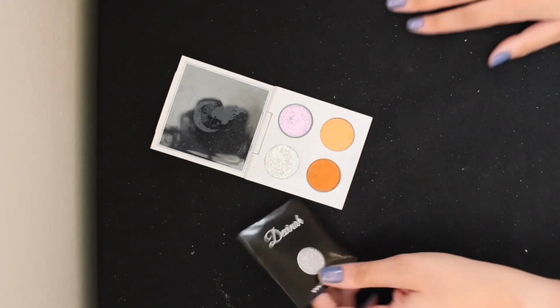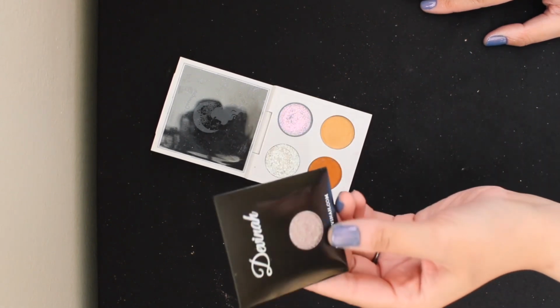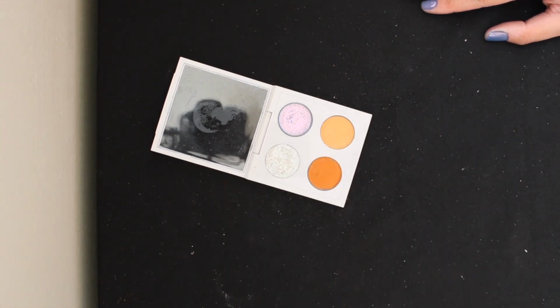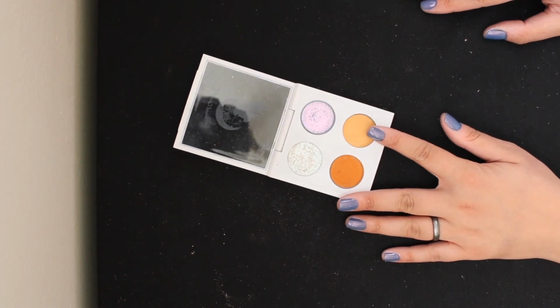I did already put these off to the side. So this is Mystic Moon Pie from Davina. I already have it, but I didn't have everything else in the bundle that it came in. So I ordered the bundle and then this unopened one is going to be given to a friend. And then these are shades that I decided the other day were overlaps.